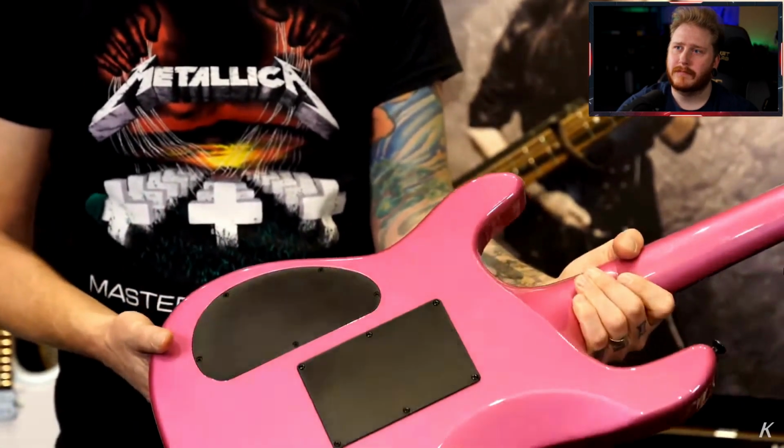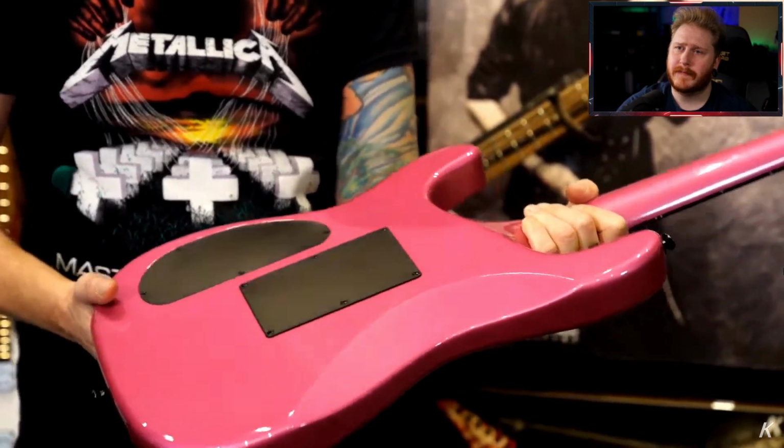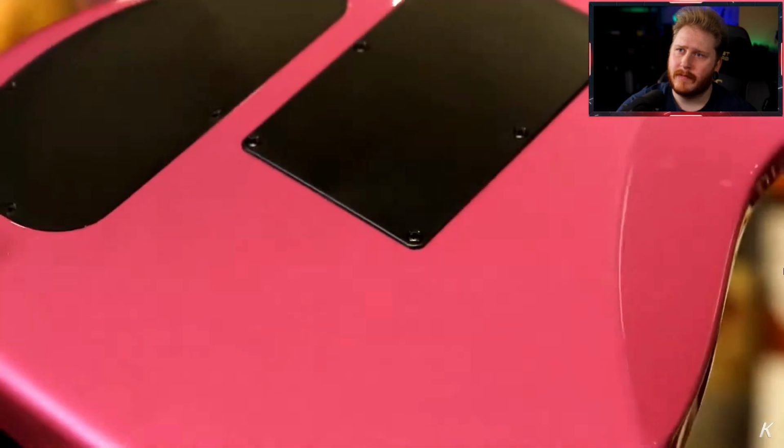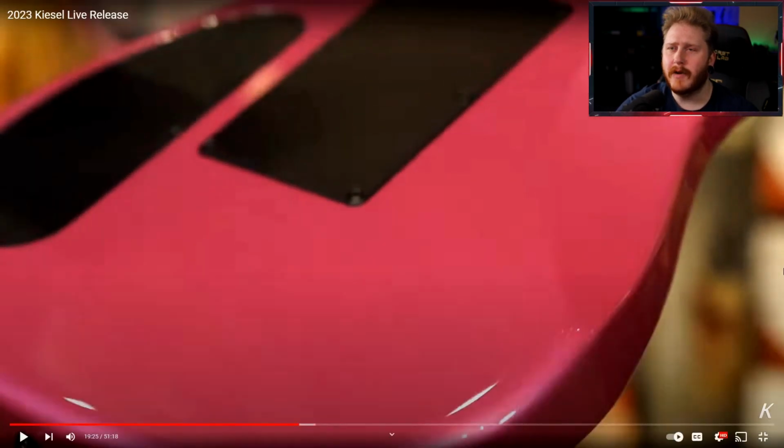Scott was just jamming on this, Scott being a big Jason Becker fan. But I don't know if you're getting that pearl and how awesome that looks. So it's not pink, it's not purple. It kind of reminds me of a metallic finish. You see a little bit of shininess, a little iridescence to it. It's nice.